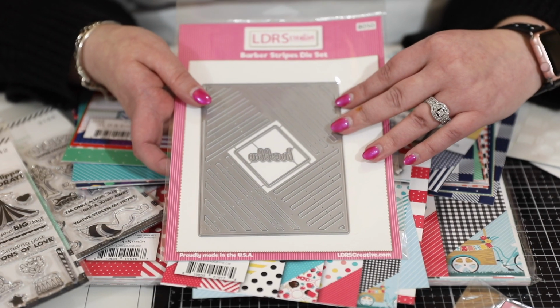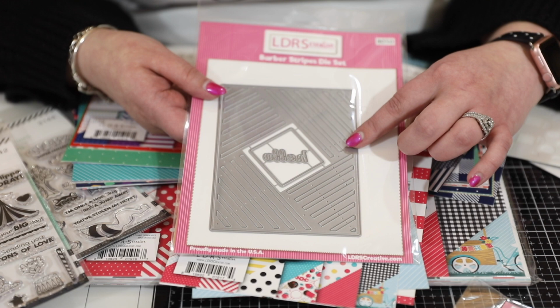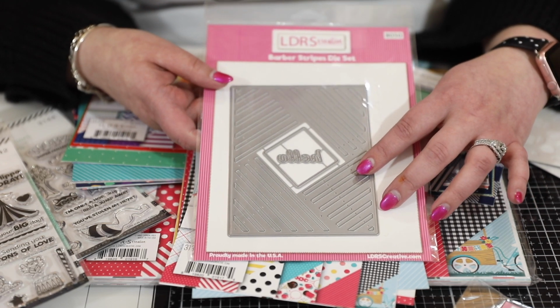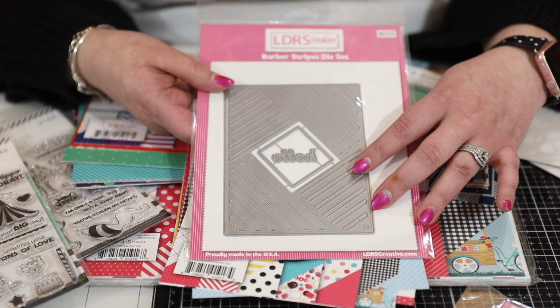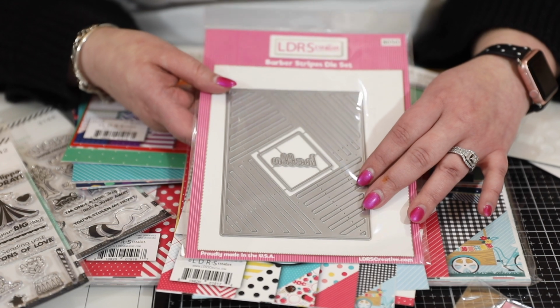And then we also have this Border Stripes die set. Love a good background die. I think it's so much fun to play with a good background die. I really want to play with this. If you saw recently my alcohol ink video where I played with alcohol pearls and I made 15 cards, you can check that top right hand corner if you didn't see that video.